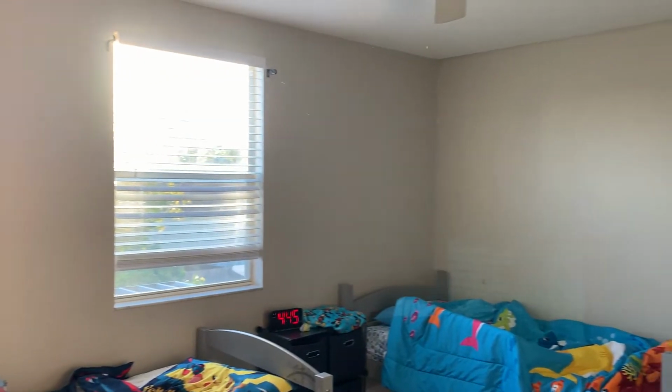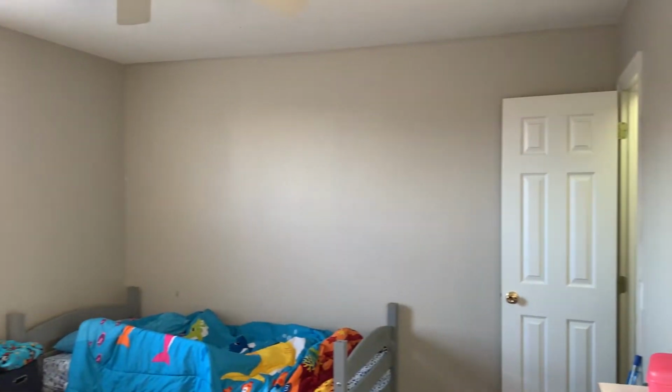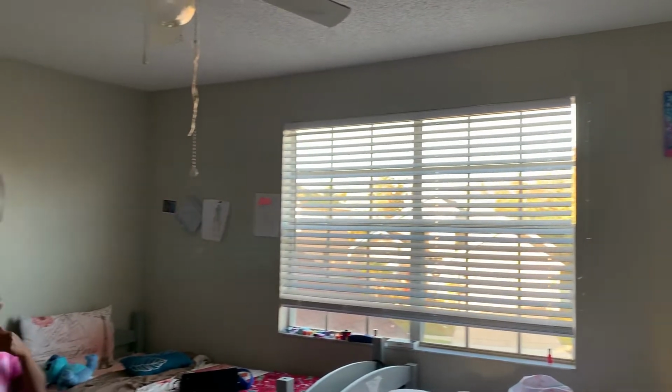This is the boys' room. This is the girls' room. You think you're gonna win? Okay, now we seen y'all rooms. Y'all have 15 minutes, okay? Ready, set, go.